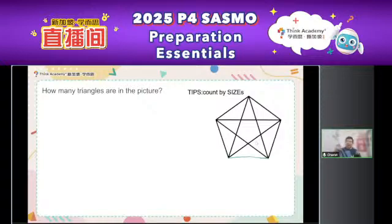And now, once we finish this part, you're almost done. You already found the most tricky part. Next part, I wish you can find out how many triangles are there in the picture, but I want to ask you, how many different size of triangles are there?